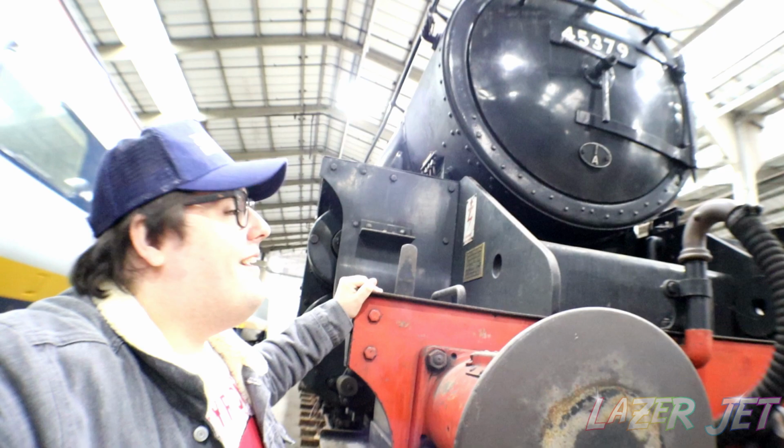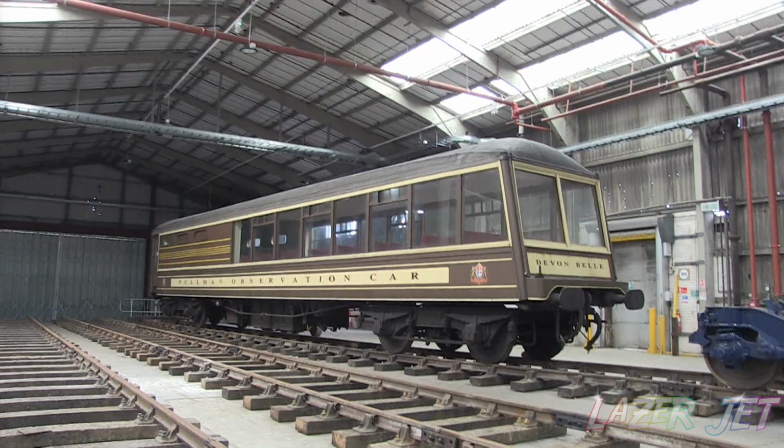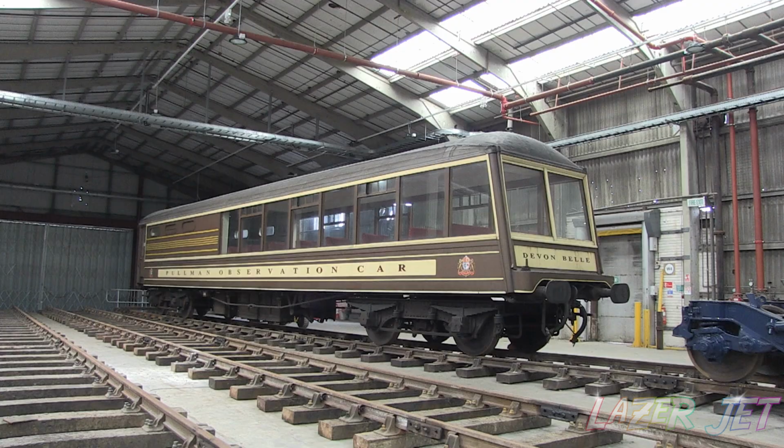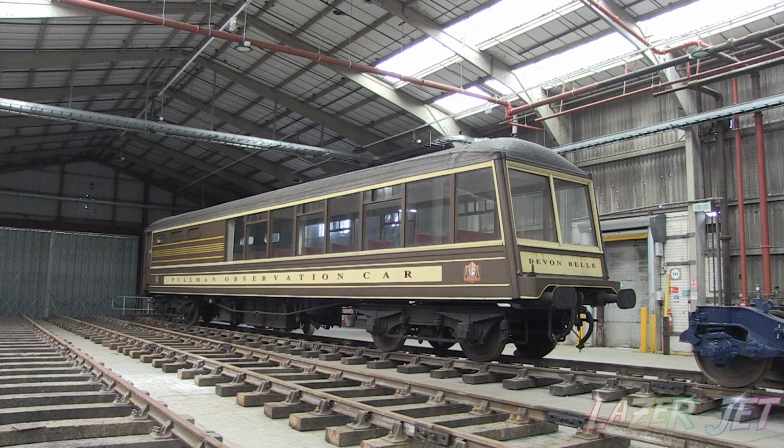Engineering this engine. I mean, look at that. I have missed her so much. I'm reunited with an old friend. The Pullman observation car. How cool is that? Standing right next to the Pullman observation car. This is the same coach. God, listen to that rain. This is the exact same coach that Flying Scotsman took with her to America in 1969. And now it's here. I was not expecting that.